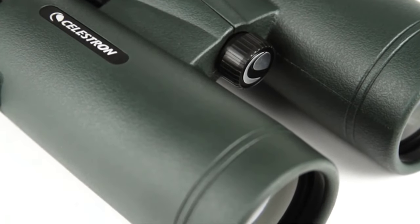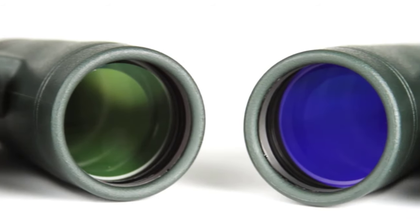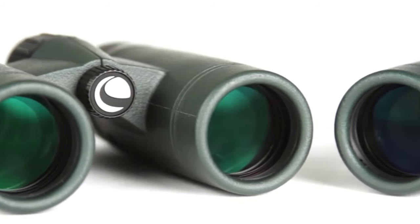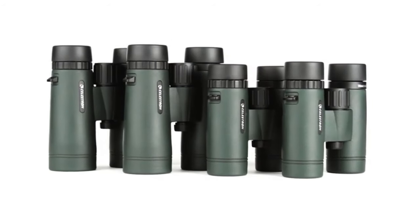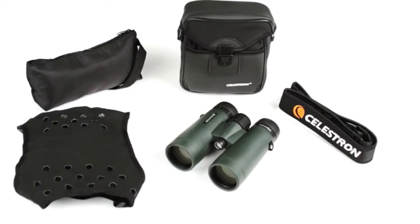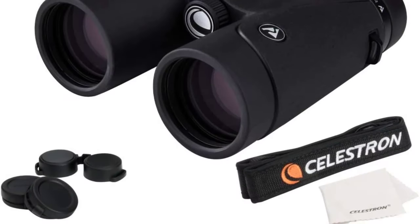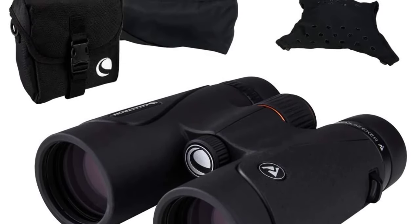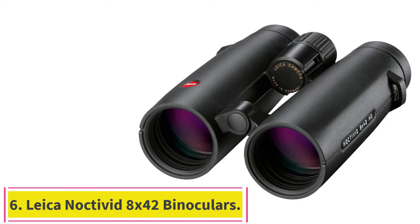Metal multi-stop twist-up eye cups. Metal eye cups are sturdy, durable, and offer a longer lifespan than plastic eye cups. They also feature a multi-stop function for correct positioning of the eyes with or without eyeglasses. Dimensions: 5.5 by 4.9 inches. Weight: 1.6 pounds. Field of view: 426 feet. Waterproof / fogproof: yes. Solid optics. Useful harness strap.